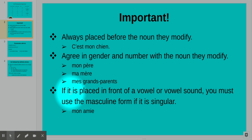automatically. If it's placed in front of a vowel or a vowel sound, now this is one that they do mention in the Monsieur Uf video, but this is one of the things that sometimes takes a while for people to catch on to. So I just want to highlight this. If it is in front of a vowel or vowel sound, you're going to use the masculine form if it's singular.